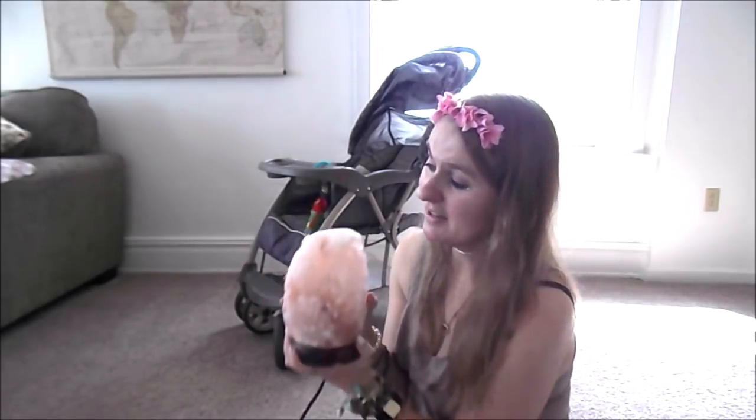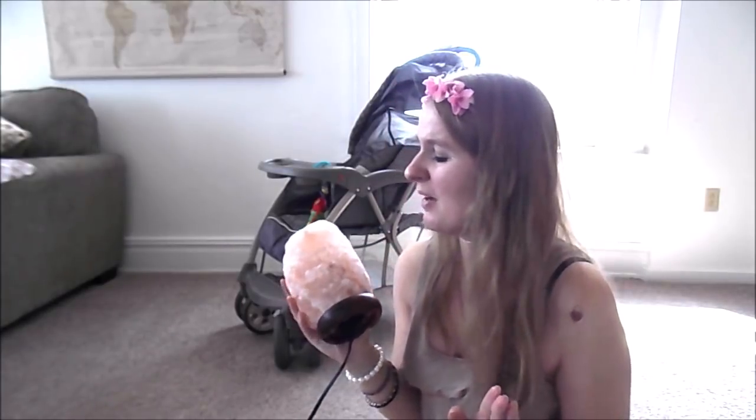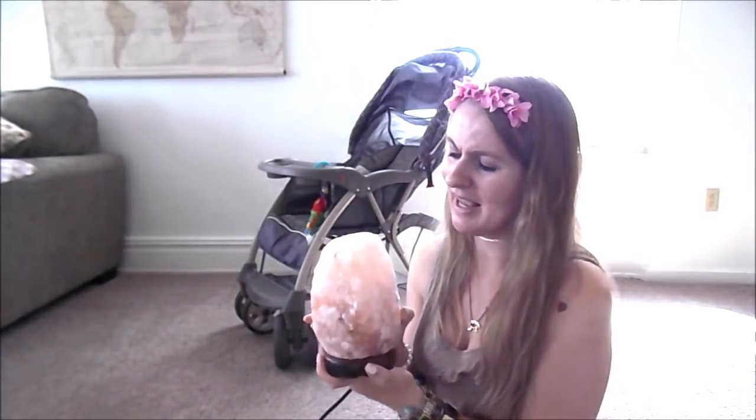The next thing is not a traditional item that you're going to see in any kind of baby haul or baby must-haves video, but this is something that I'm swearing by, and it is a Himalayan sea salt lamp. These you can find at TJ Maxx, at Marshalls, at so many discount stores. You can also find them on Amazon. They run about 15 bucks. I got this one because it was dimmable.